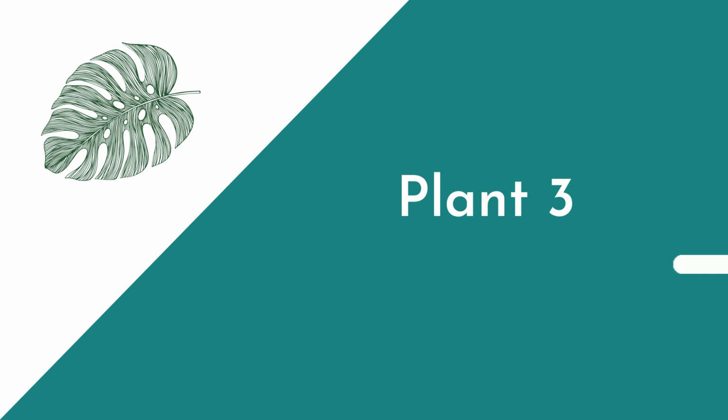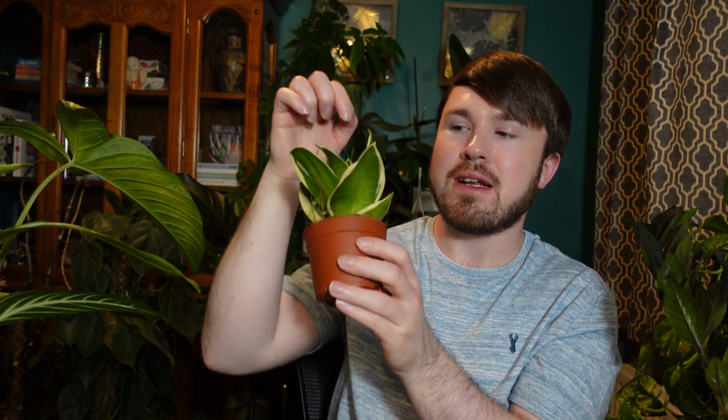So we'll stick with the smaller plants with this one, and then this will lead on to a larger plant in just a second. This is the Sansevieria Golden Hahnii. The Hahnii variety of Sansevierias are a compact variety. As you can see, it's much smaller than your traditional Sansevierias, but it still has these very distinct pointed leaves, although these ones are maybe a little bit wider.